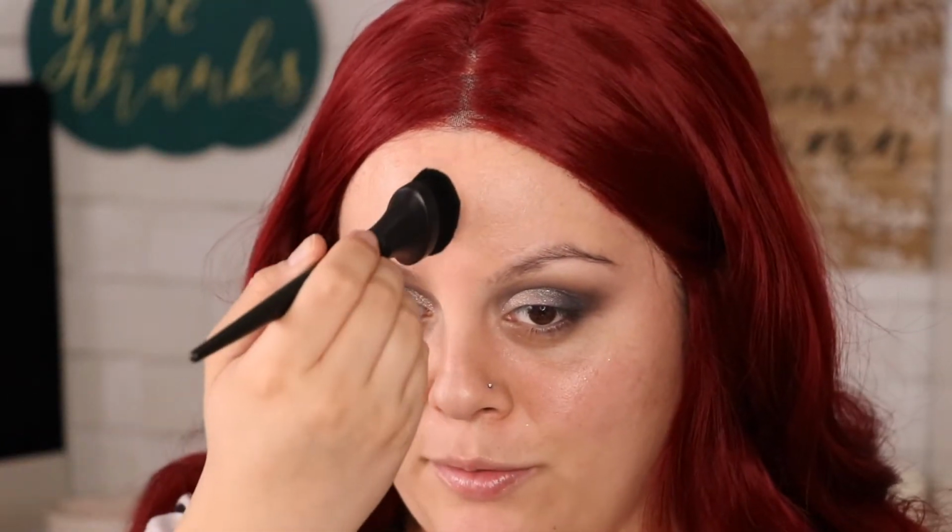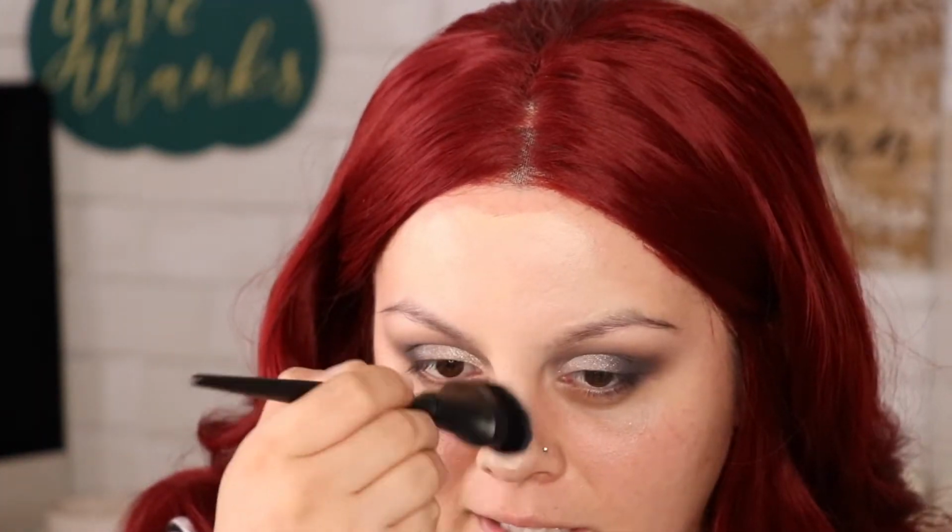I'm using the Born This Way foundation in the shade Almond. Now I know that this might not be my right shade, like every foundation that I own, but we're gonna make it work. So far I really like the way that it's blending everything out, because I can feel it actually working, and it's not like the other bristles when they're super thin and they leave streaks. This one so far, I like the way it feels.